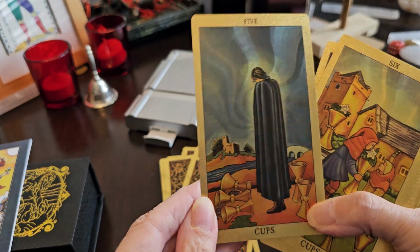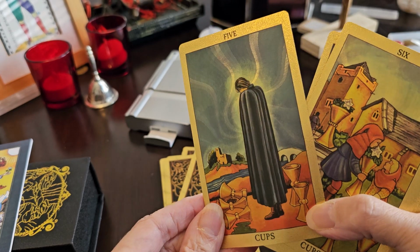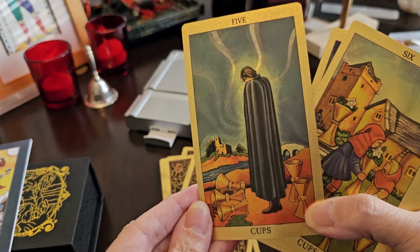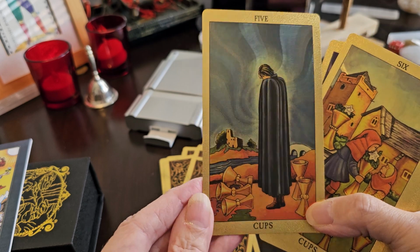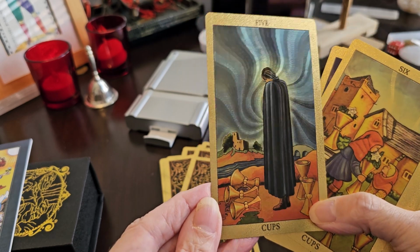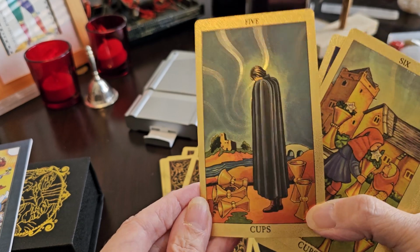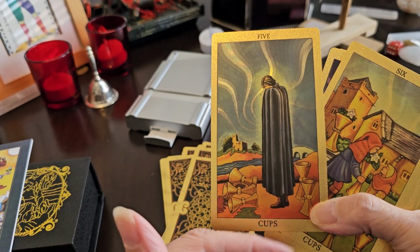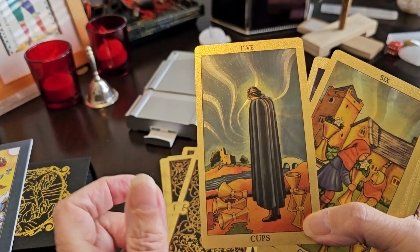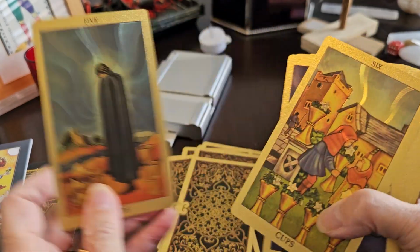See that in the background? That's kind of pretty. And I wonder too how the dramatic sky might, what's the word? Affect or influence the reading of a card, right? The Five of Cups. Does that sky add another dimension to it?